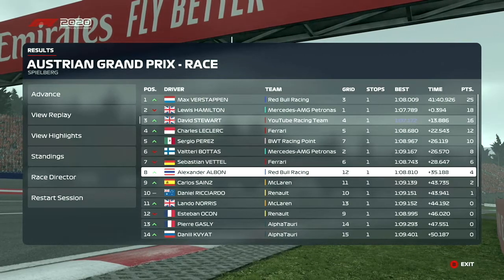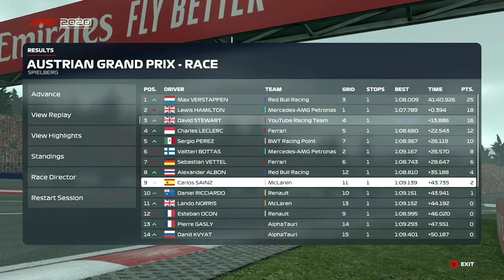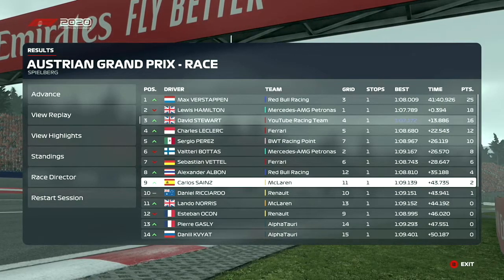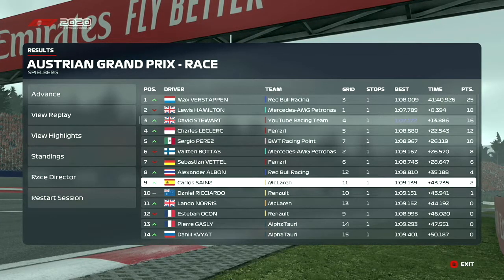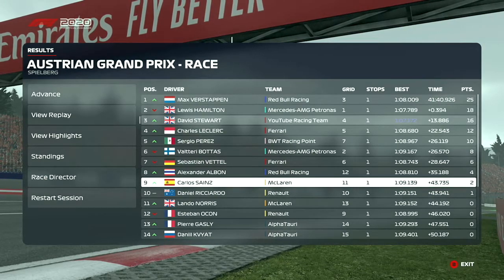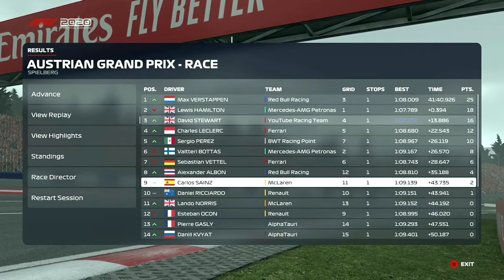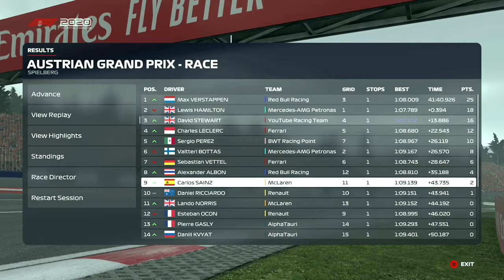Albon, driver of the day, 12th to 8th. It's not bad going. Sainz 11th to 9th, so he does score points for McLaren. They're rivals to us as our Racing Point. So we've scored big points over Racing Point with Lance Stroll dropping out and Sergio Perez scoring 10 points. We've scored 16, so we've gained 6 points on them.